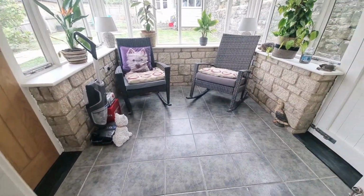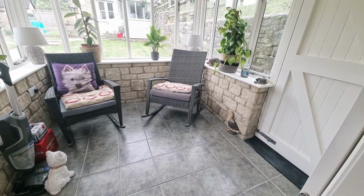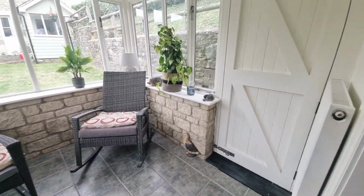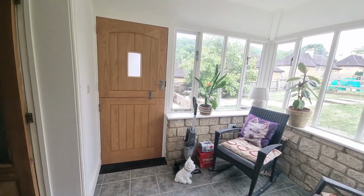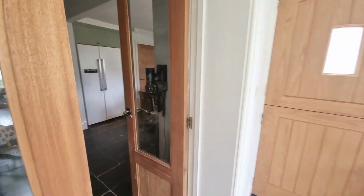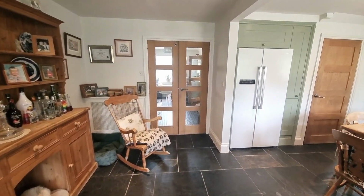So we've got this fantastic space out here, enough for a couple of chairs, to sit and enjoy the garden when it's not so sunny outside, or when it is and you want a little bit of coolness. We've got a side door out onto the side there as well, and then we've also got the stable door out onto the garden. So I'm going to take you through and show you that after we've done upstairs, but let's take you upstairs and show you how big the accommodation is up there as well.